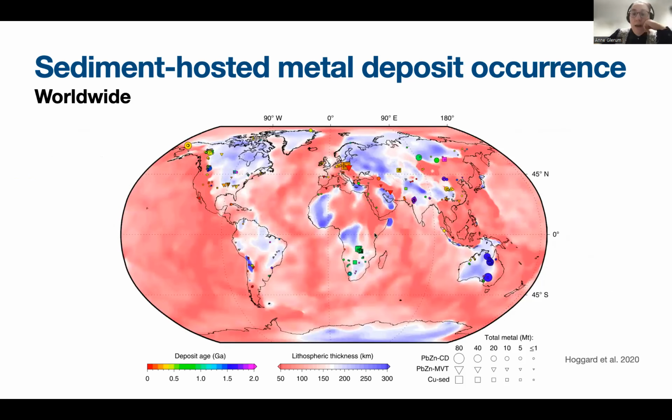So if you look at where these lead and zinc deposits occur around the world, and you plot them on a map of lithospheric thickness, this is converted from seismic tomography, and this was done by Hoggard et al. in 2020, you see that the location of these deposits corresponds with the transition from thin, so red, to thicker lithosphere, pretty much all around the globe.